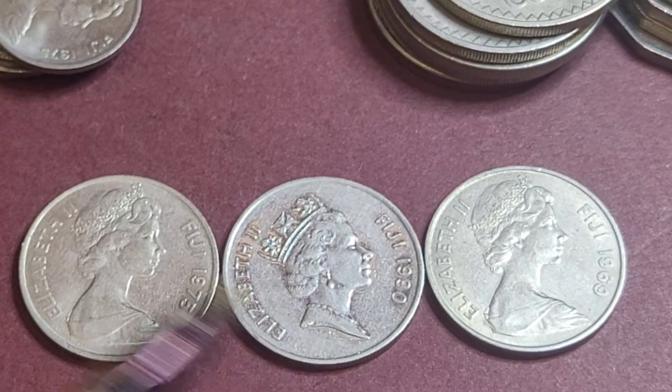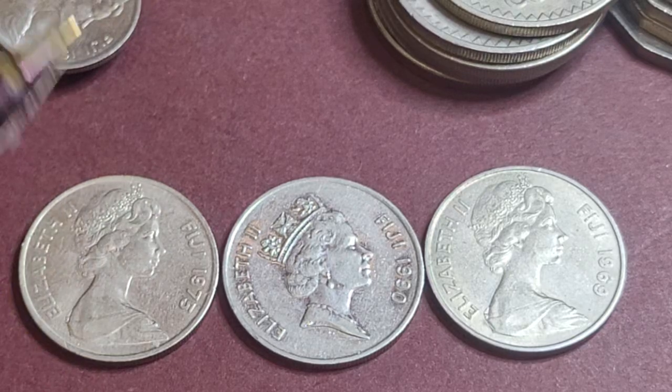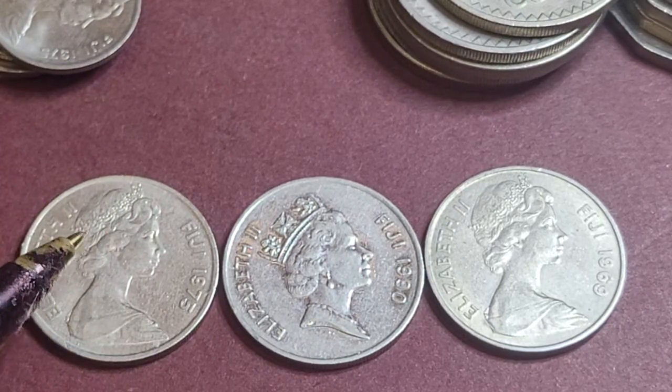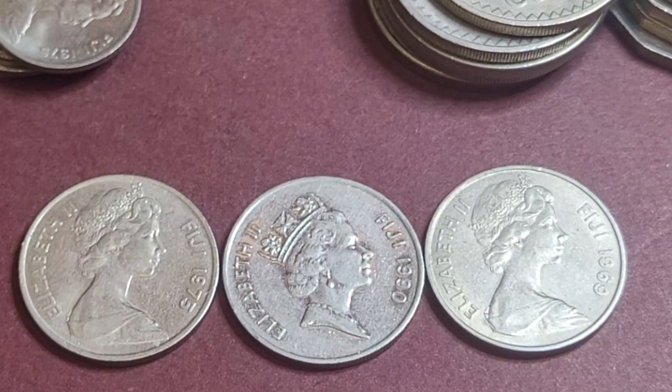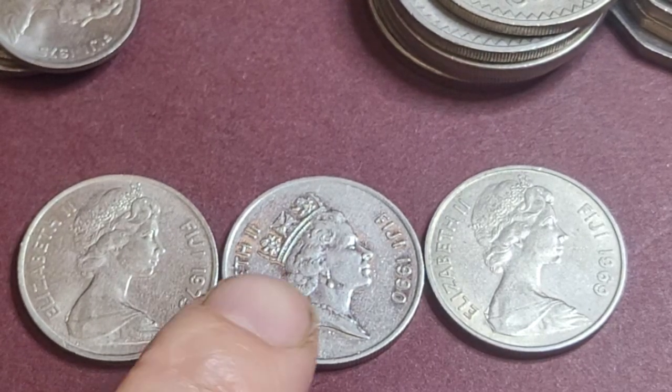The last year mintage of the 5, 10, 20 and 50 cent coin was 2006. And in 2009 they reduced the size of these coins. So really, these ones are not worth much, $1 or $2.